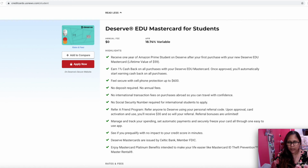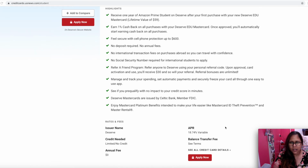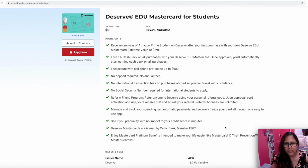Manage and track your spending. Same thing as the other one. You can do that on your account or app, and you can see if you pre-qualify with no impact to your credit scores in minutes. Enjoy MasterCard Platinum benefits intended to make your life easier: MasterCard ID theft prevention and MasterRental. Okay, so the score I would give this credit card: I love feeling secure with cell phone protection up to $600. I think that's pretty awesome. So I'm going to give this one a B+.